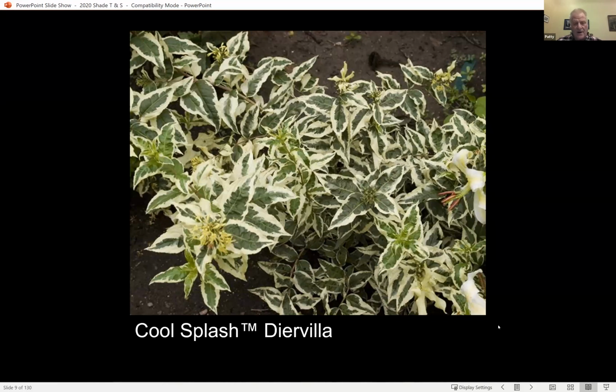But some of the stuff I actually really like is this one called Cool Splash. Really intense, strong variegation. The trouble with it is it just doesn't have quite as much vigor as we'd like to see, probably because of that nice, strong white variegation. It's a little slow to grow. I like it a lot, especially in a shady area, because it really pops with that green and white. However, it's quite slow to grow, and it takes a long time to size up. That'd be my only problem with it. Otherwise, I like it very, very much.